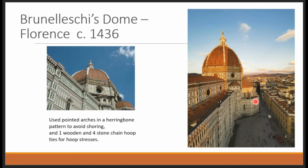This is probably one of the most famous domes of all time, Brunelleschi's dome. Not an architect, he was not an engineer, he was just a smart guy, and he came up with a way to build this. This is in Florence, and what they did is they built the cathedral here up to this point. And there it sat for 100 years. 100 years with no roof on it, because they couldn't figure out how to build the dome.